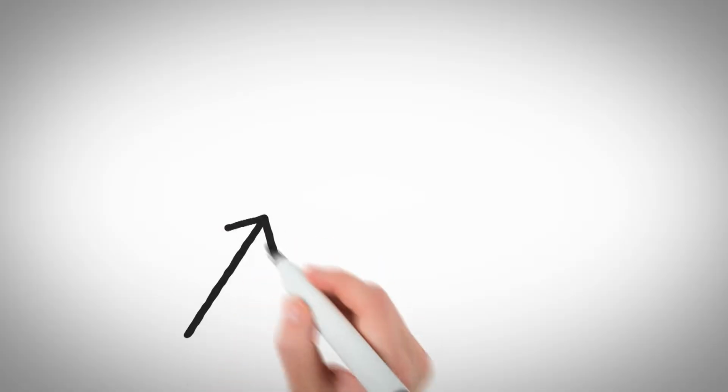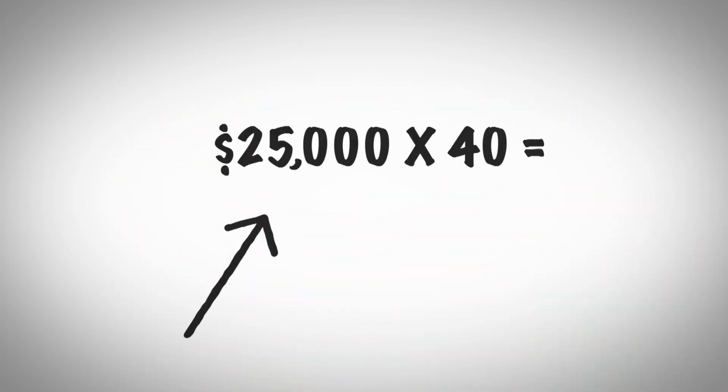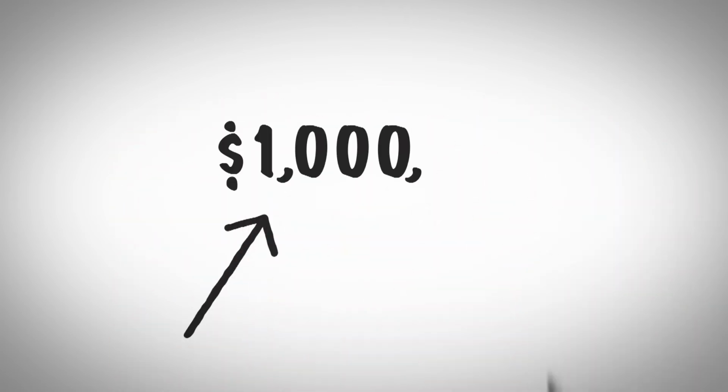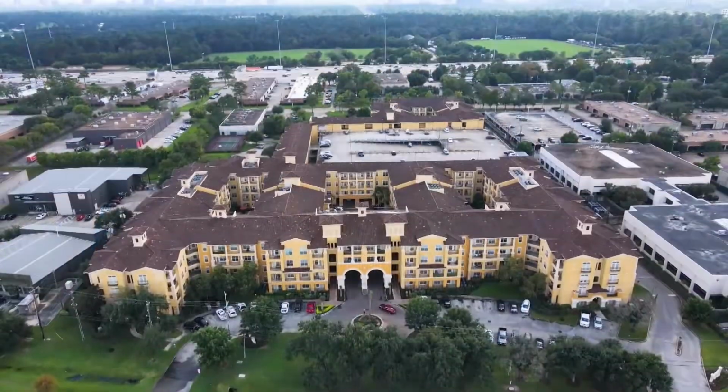Syndication in a nutshell is a way for people to pool money together in order to buy bigger assets. You have $25,000. You can put that as a down payment on a $100,000 house. Now, if you pool that $25,000 together with 40 other people, that gives you $1 million. Now that $1 million can allow you to go buy a $4 million property. It allows people to pool their money together to buy bigger, better properties.